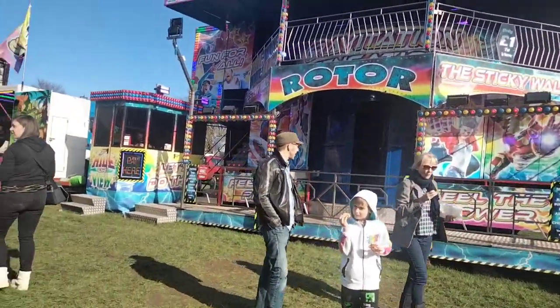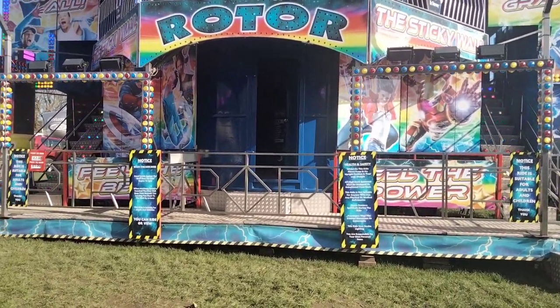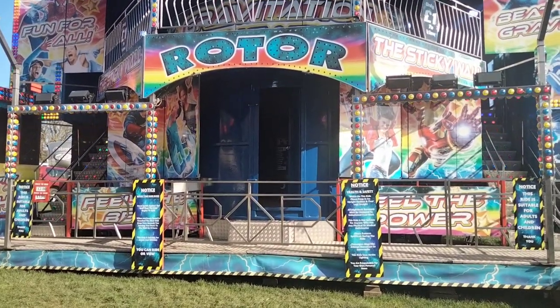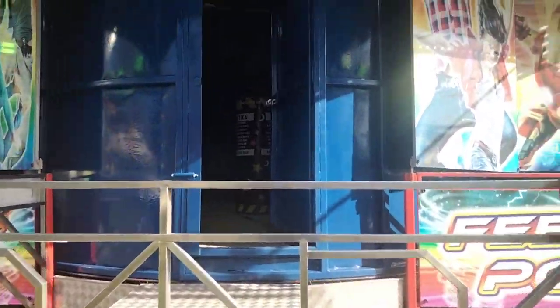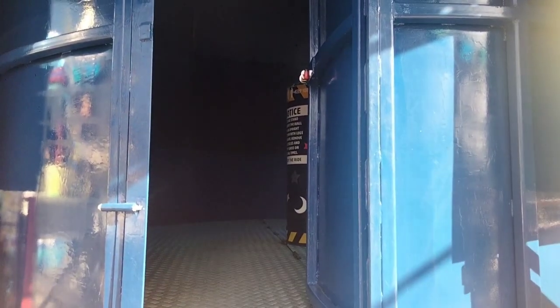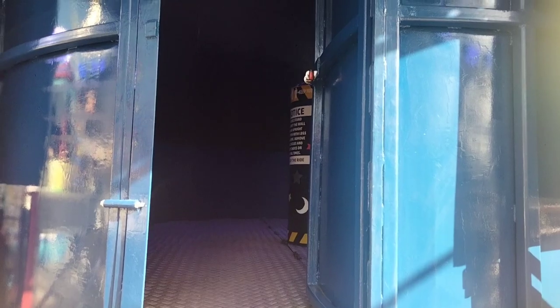The sticky wall. Feel the power. Built by John Rennie in 1999. It's been dark in there, but yeah, it just spins round and round like a sideways washing machine. The floor goes up, you stick to the wall, and then the floor comes down on that one. Very powerful.